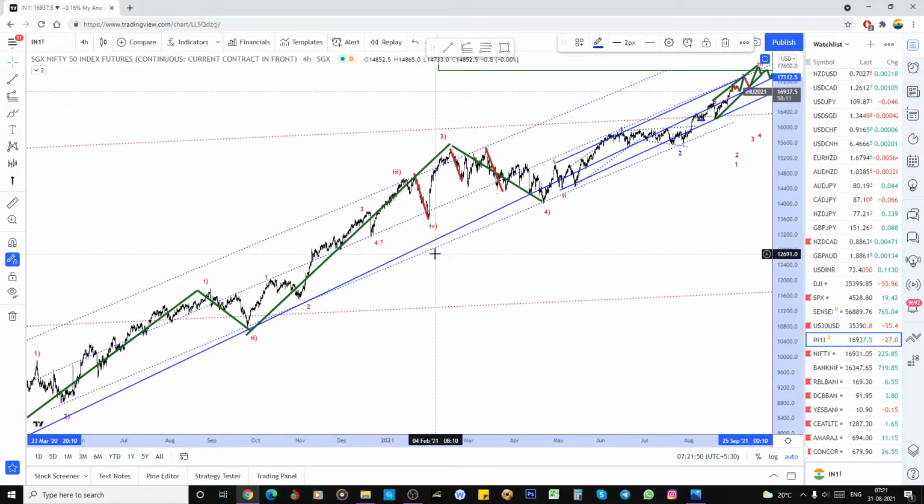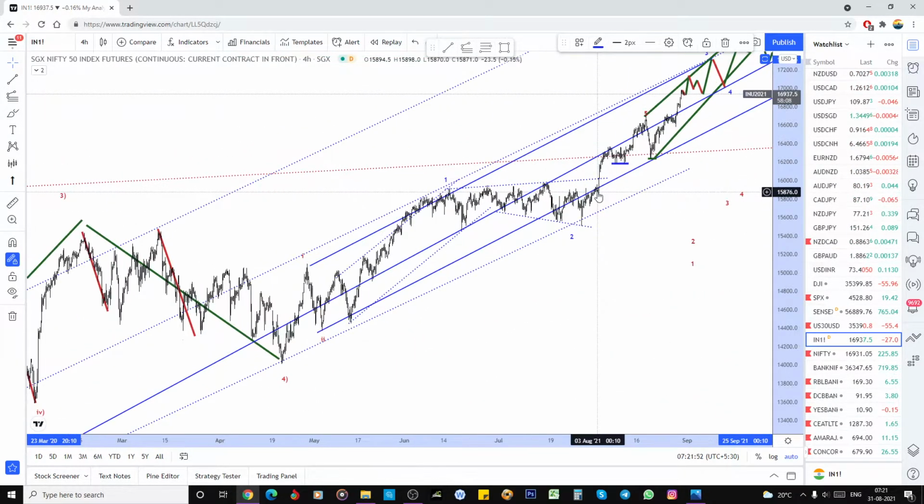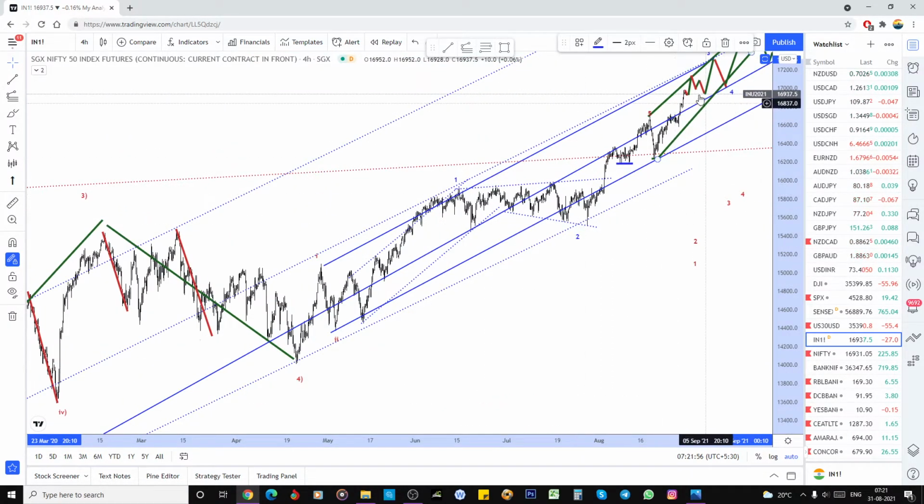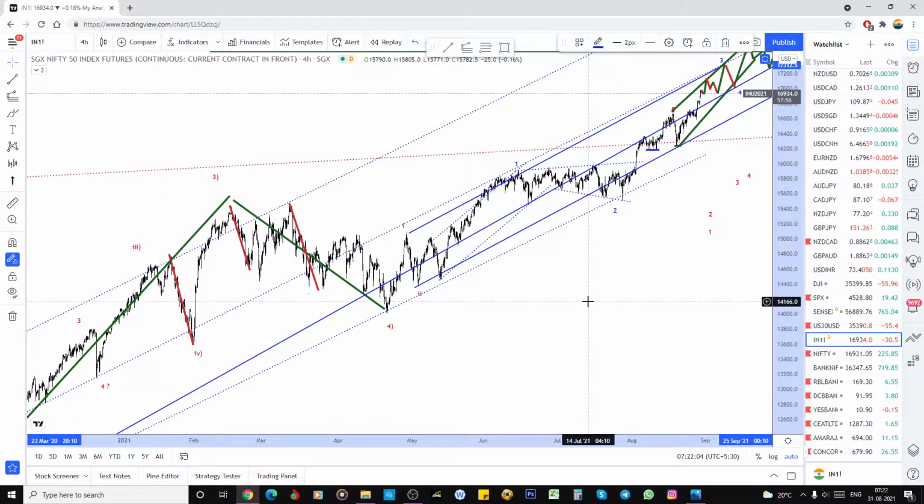So this is also one new channel I had drawn. Later onwards, see, this channel may change. Once that gets rejected in the fourth wave, I will change the channel. So I will explain that and show you in a later video if the zone is reached.